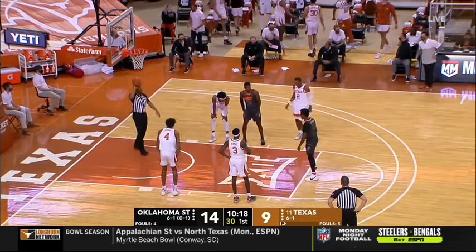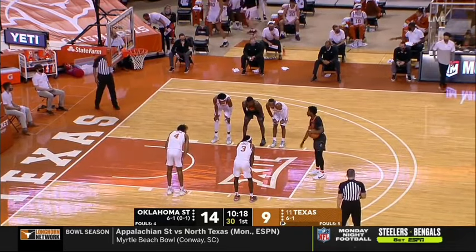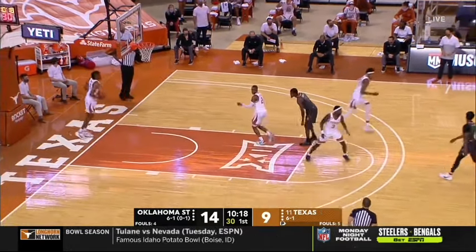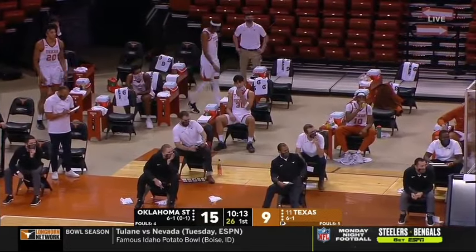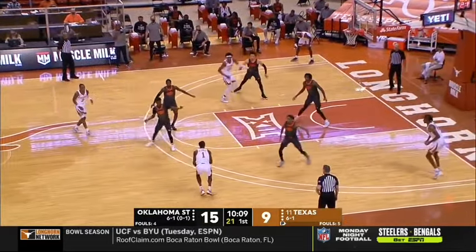Brock Cunningham picks up foul number two. He'll make his way to the bench, or to his individual seat. All the Texas players have individual stations over there. Nice little setup. See some coolers over there. Some equipment racks. How about it?